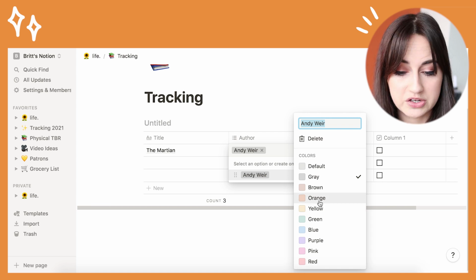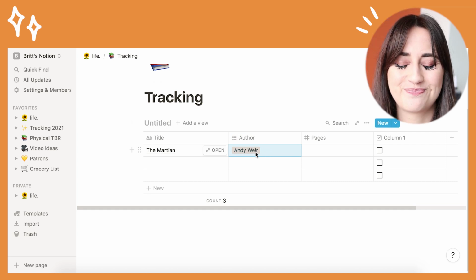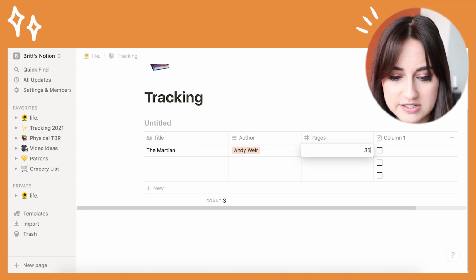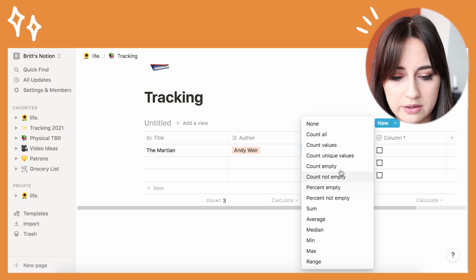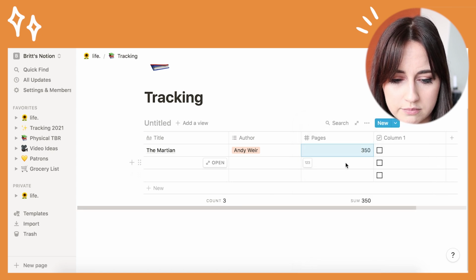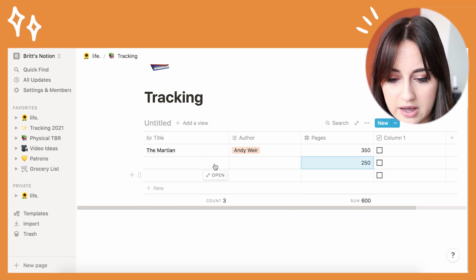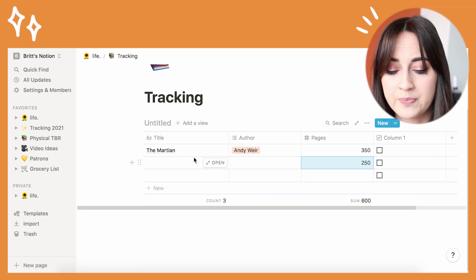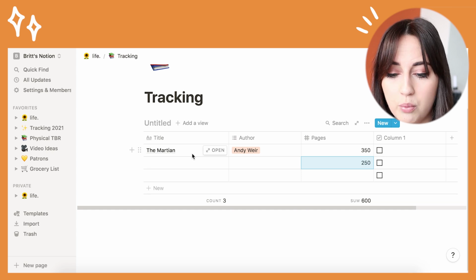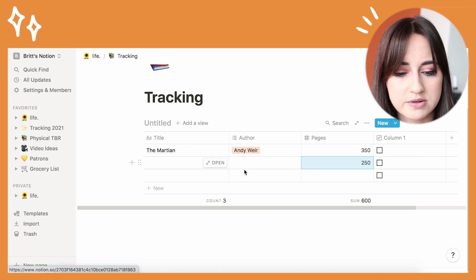Let's see, how does it work? Oh right, here it is. You can change it, so for example orange, because The Martian, the cover is orange. So you've added that author and how many pages, say 350 pages. And then of course here at the bottom I want the sum of all of it. So you can do calculate and then I believe just sum. Let's see. Yep. How cool is that? And here it just counts the number of rows it has. So you shouldn't have an empty row, otherwise it will count it. So it says 3 now, whereas I've only read 1 book. So you do have to make sure that you don't have any empty rows, otherwise it will count some extra.